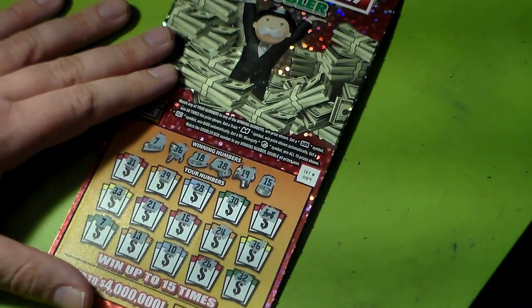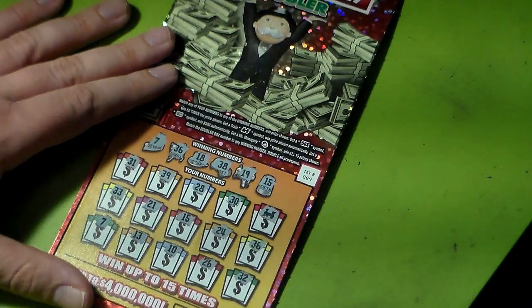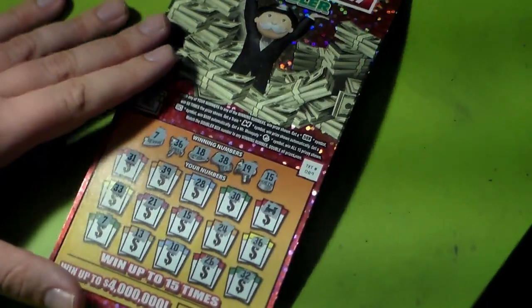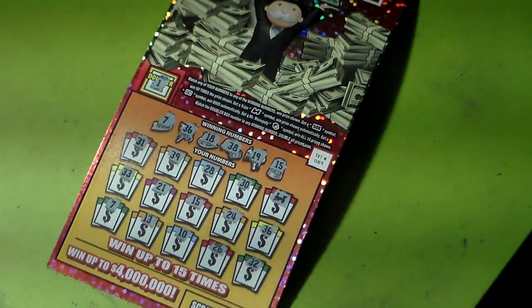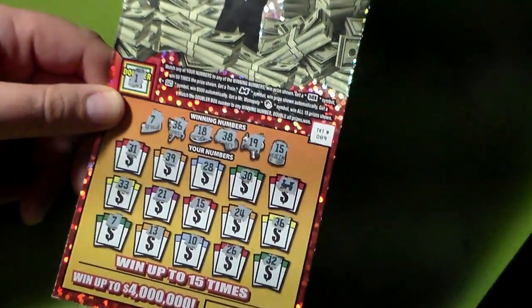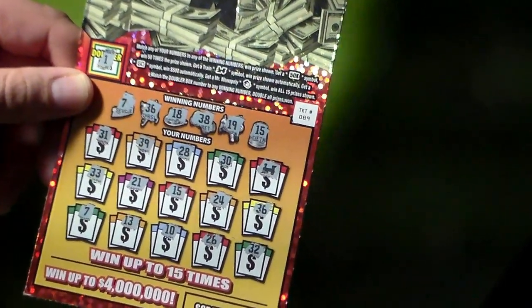Okay, that's kind of odd because we only have like... Oh yeah, there it is right there, 15. I must have done the talk and I didn't realize it. Alright, so this is another winner. So, yeah, we got a couple matching numbers and the train.